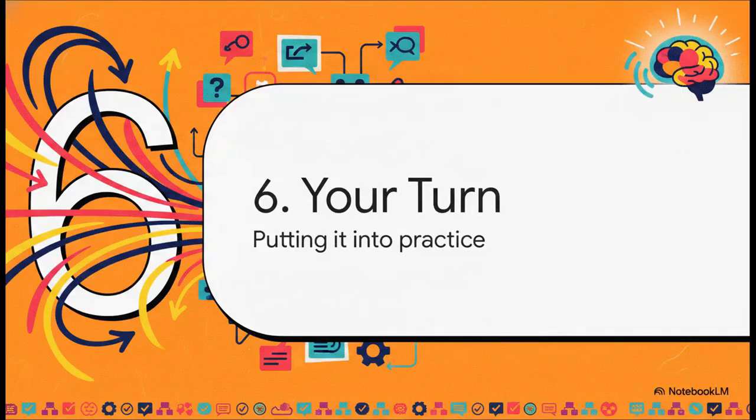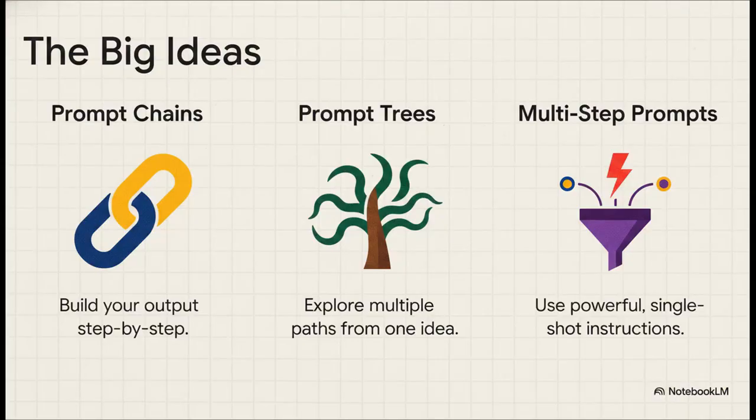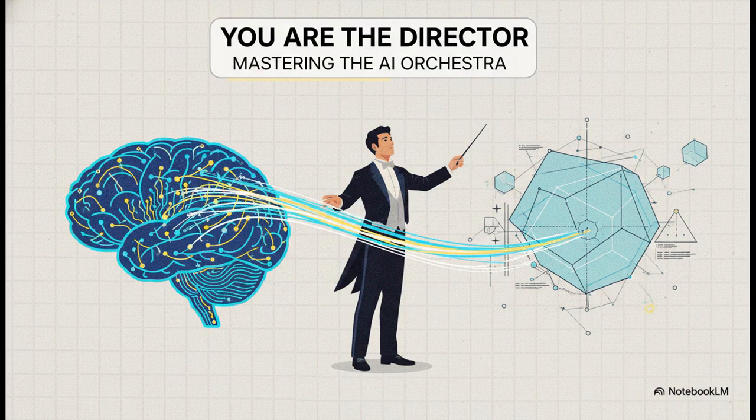So we've covered the theory, we've seen some powerful examples, and now, well, it's your turn to put all of this into practice. Let's just quickly lock in the main takeaways. So let's recap real quick. Use prompt chains to build and refine your output incrementally. Use prompt trees to explore a bunch of different creative or strategic options. And use multi-step prompts when you need to get a complex, predefined task done fast. And what this all really boils down to is that you are no longer just a passive question asker. You become the director of the conversation. Mastering these structures gives you way more control over the AI's output, and it transforms it into a much more powerful and precise tool for you.